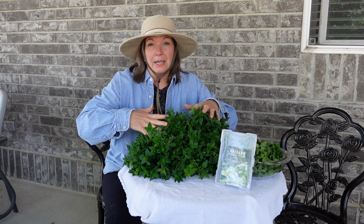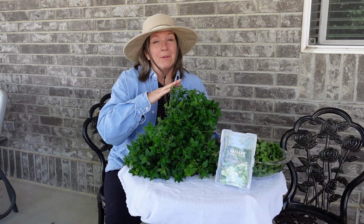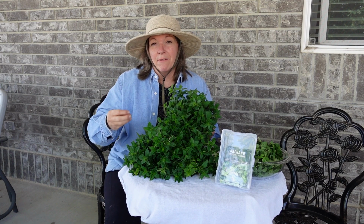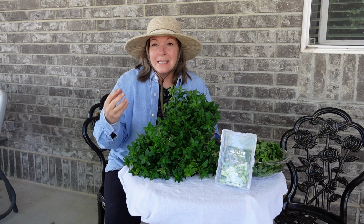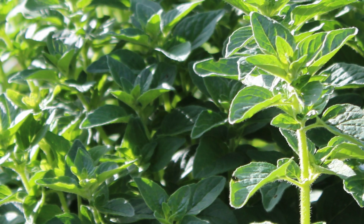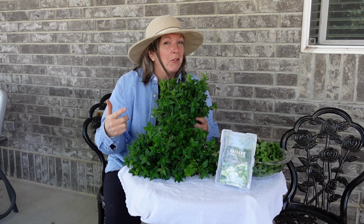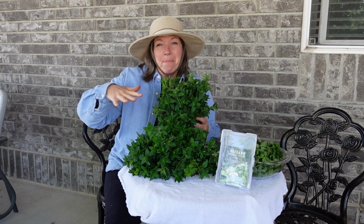But right now it's green. If I would have left this another 3 or 4 weeks, it would have had these gorgeous flowers on it. And it's actually a very visually stimulating plant. It's just beautiful. It also attracts good insects into your garden that pollinate and that kill the bad insects and keep that balance there.